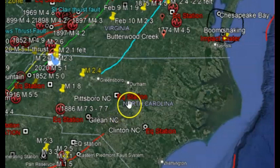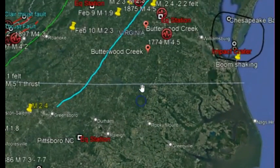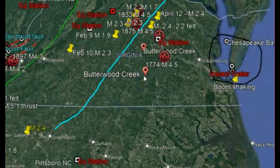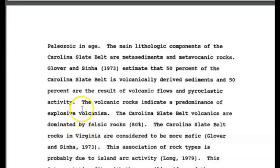And if you look at the mountains, you can tell that this fault would go all the way up over here. The reason I'm showing you this Butterwood Creek is because of this image on this document that shows, see the little, kind of like little zigzag S's? This is the shear zone that they got here on this paper. Yeah, this might surprise some of you there.